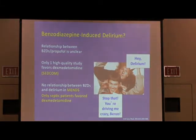So, do benzos produce ICU delirium? Delirium is an independent risk factor for 6 month and 12 month mortality in ICU patients. So, obviously, if benzodiazepines cause it, do they actually cause inferred mortality? The relationship between benzodiazepines and propofol causing delirium, since propofol has a similar mechanism of action, is really unclear. There's only one high-quality study that favors dexmedetomidine for preventing delirium compared to benzodiazepines. And then there's no relationship between benzodiazepines and delirium in the MIDEX trial, but in a subgroup analysis, only the septic patients actually favored dexmedetomidine.